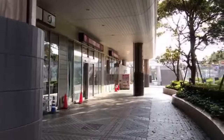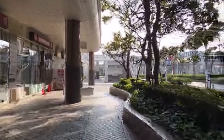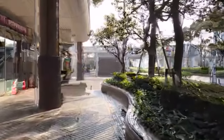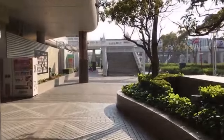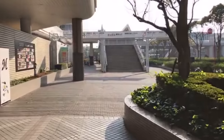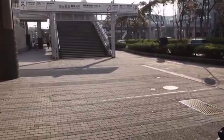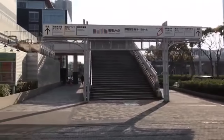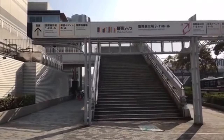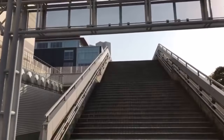So I'm gonna go up these stairs here. And you'll start to see, it has like this weird feeling of being in the tropics. You'll see these tropical trees sometimes, which is pretty cool because it's a lot different than being in central Tokyo. So now we're going up the steps towards Makuhari Messe.